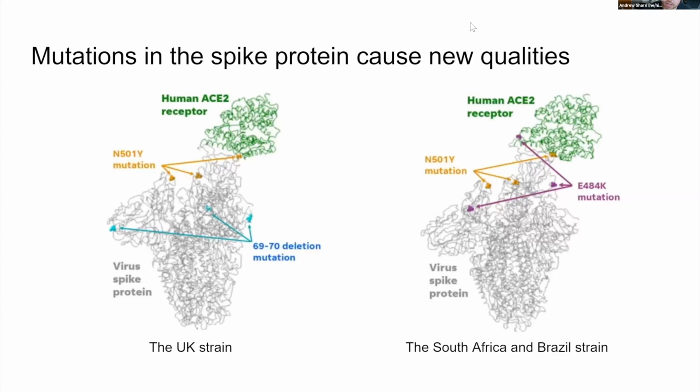And so remember that not only is this receptor binding domain where the ACE2 receptor binds, but it's also where most of those antibodies bind that your body is making. And researchers believe that this E484K mutation may contribute to the fact that those South Africa strains are recognized less by antibodies.